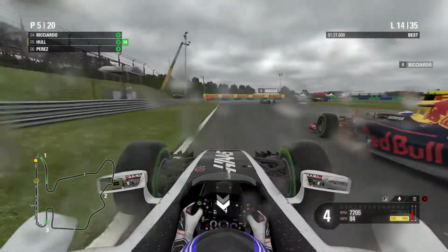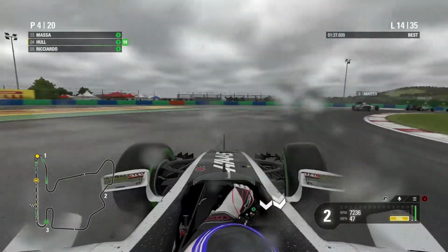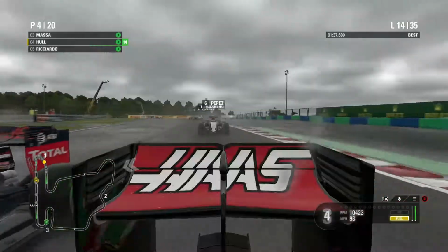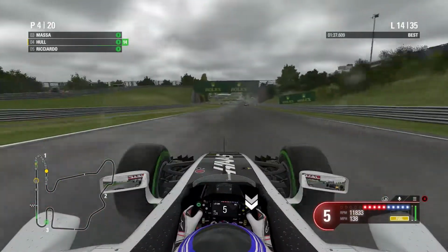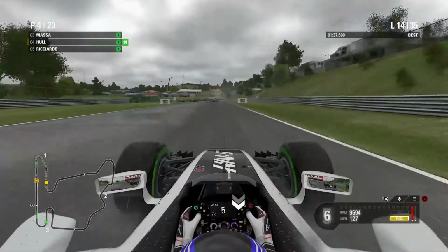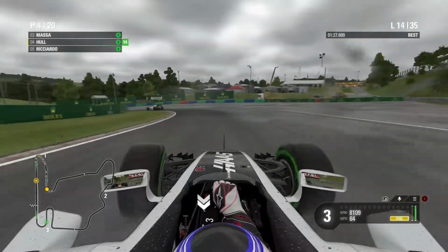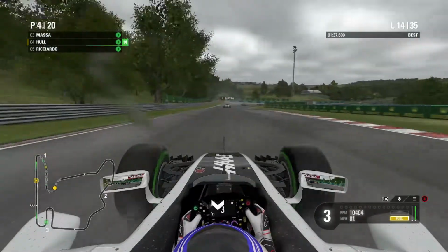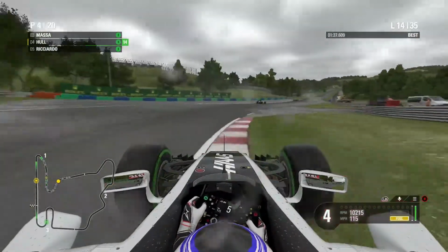Braking just after the Red Bull, but bringing it down nice and cautiously, round the outside, get the grip, find the better traction now, and that's it. We're past Ricciardo. We retain the 4th place that we were going to be in from passing Valtteri Bottas. There's the debris of Jenson Button's front wing. We're now lap 14, coming up to the halfway point of the Hungarian Grand Prix.